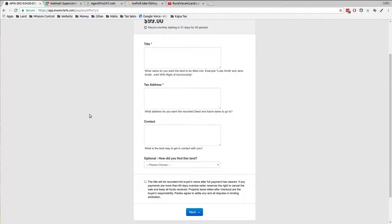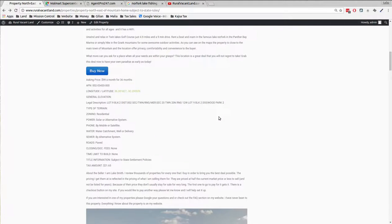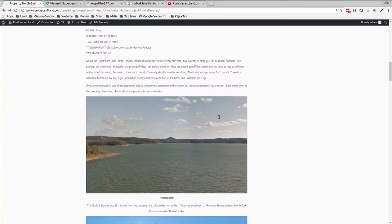Basically next, you put your credit card or debit card in there, and it starts charging you for the property. It automatically charges you every month until it's paid off. And I'll do all the paperwork, pay all the fees, and record it over into your name. And it's your property. I mean, you can use it in the meantime. It's ready to go. So this one, it's near Norfork Dam.